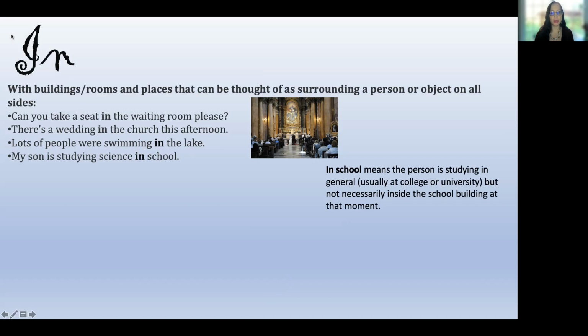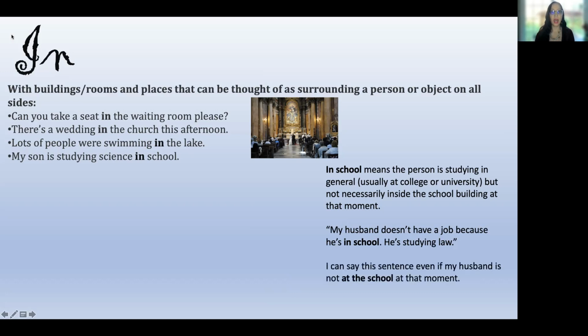In school means the person is studying in general, usually at college or the university, but not necessarily inside the school at the moment. It just means they're studying in school. For example, my husband doesn't have a job because he's in school. He's studying law. I can say the sentence even if my husband is not at the school at that moment. You notice how we're using in or at. Don't worry, we're going to say this and learn this a little bit more so you'll get the hang of it.